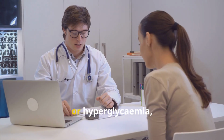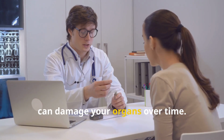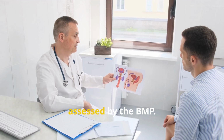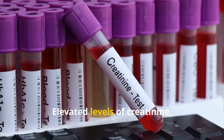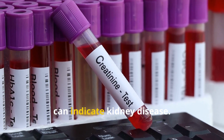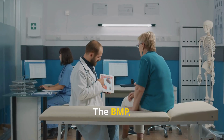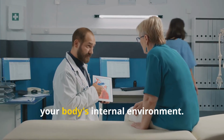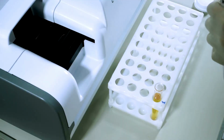High blood sugar, or hyperglycemia, can damage your organs over time. Kidney function is another vital aspect assessed by the BMP. Elevated levels of creatinine, a waste product filtered by your kidneys, can indicate kidney disease. The BMP, while seemingly basic, provides a wealth of information about your body's internal environment.